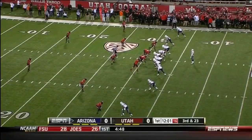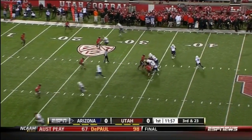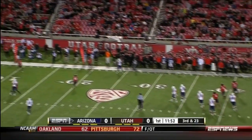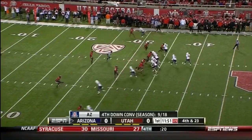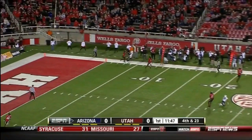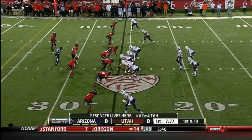That defense. Empty it out for Scott on 3rd and 23. 7 drop into coverage. Scott with time. Off his back foot will heave it out of bounds, and Utah's defense. Utah, one of the top 4th down defenses in the country. They bring pressure. Scott off his back foot. And a turnover on downs. Taken in the NFL draft in the spring.